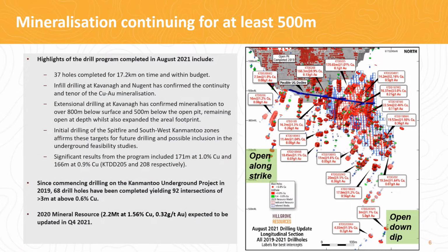Drilling is predominantly focused on the Kavanagh lode system below the main open pit. As you can see, we've had some exceptional drill results, including over 170 metres at 1% copper, which was followed up shortly thereafter with another 166 metres at 0.9% copper, 70 metres to the south. These are aggregated intersections which are made up of multiple higher grade lodes in the order of 10 to 30 metres in width at 1 to 3% copper.